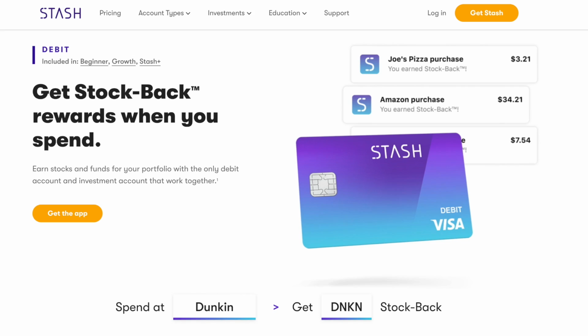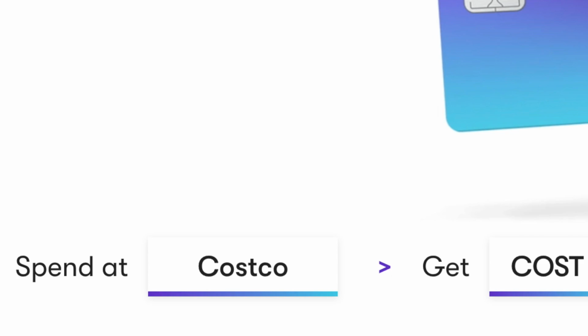Now, third, what's very unique to Stash is that they offer what's called stock back. This is a feature that allows you to earn stocks as a reward anytime you use your debit card for purchases within certain companies. For example, if you use your debit card to buy something on, let's say, Amazon, they'll give you back a small percentage of Amazon stock as a reward for using the debit card and shopping at Amazon. The same could also apply through many other companies that you could be shopping with.